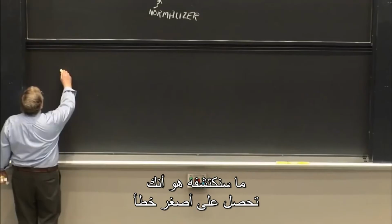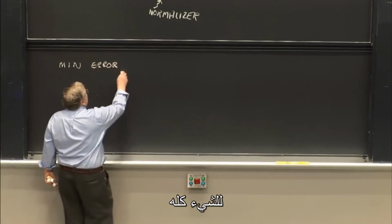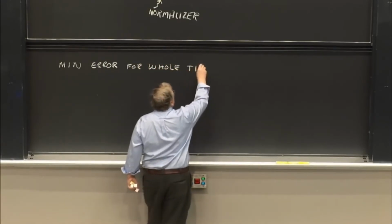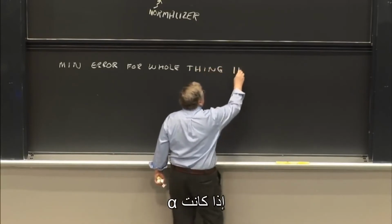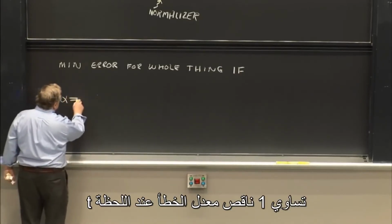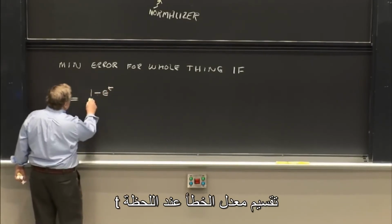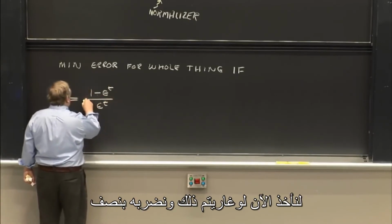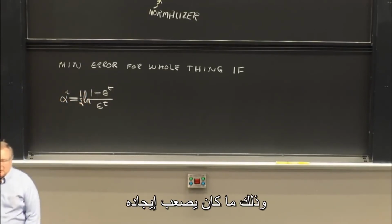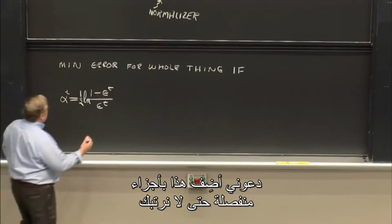What we discover is that we get minimum error for the whole thing if alpha is equal to 1 minus the error rate at time t divided by the error rate at time t. But let's take the logarithm of that and multiply by 1/2. And that's what Shapiro was struggling to find. But I haven't quite got it right. And so let me add this in separate chalk so we don't get confused about this.